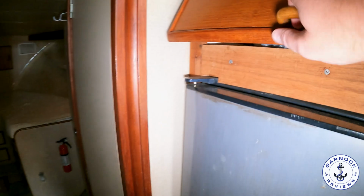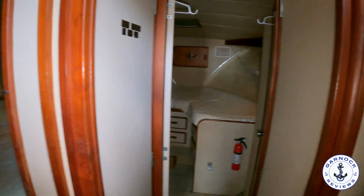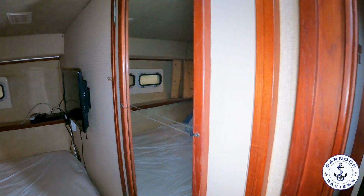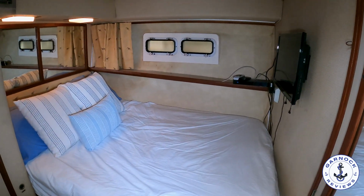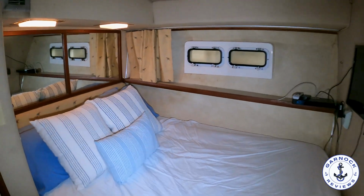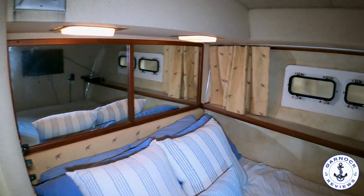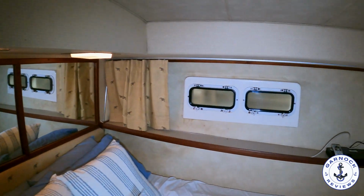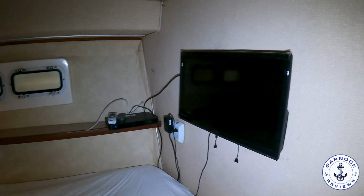And then the layout that we have for this one is she's going to have 2 cabins and 1 head compartment. So to begin with, we've got this double cabin in here. TV mounted on the bulkhead. You got opening portholes for light and ventilation. There's a lot of storage drawers below the bed, but you've also got the hanging locker space too. Good headroom in here. I'm 6'2". I didn't have any issues at all.